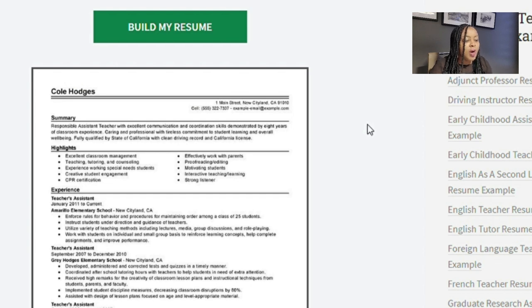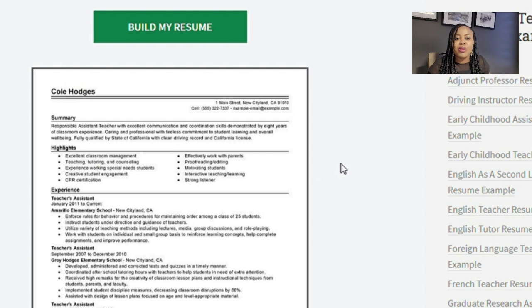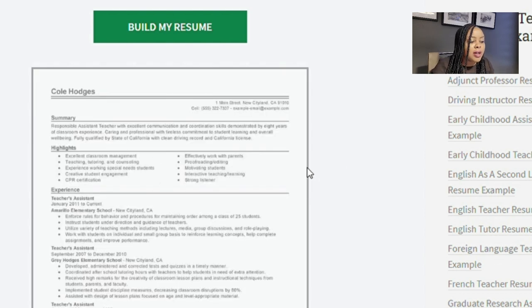At this next column, you put your highlights, like excellent classroom management, your skills, what you do, in a short form. Like this teacher assistant said, excellent classroom management, teaching, tutorial and counseling, CPR certification that she has. You just put all those little details that will interest the employer about you. Then the next place is for you to put your experience.